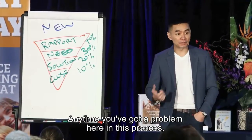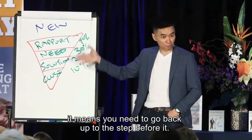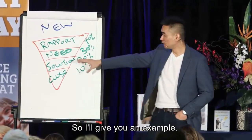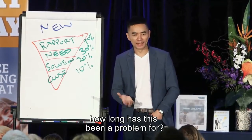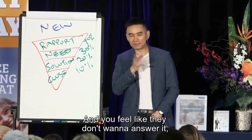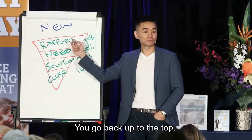Anytime you've got a problem here in this process, it means you need to go back up to the step before it. So I'll give you an example. If you're asking people questions like, how long has this been a problem for? And you feel like they don't want to answer it, it means you don't have rapport. You go back up to the top.